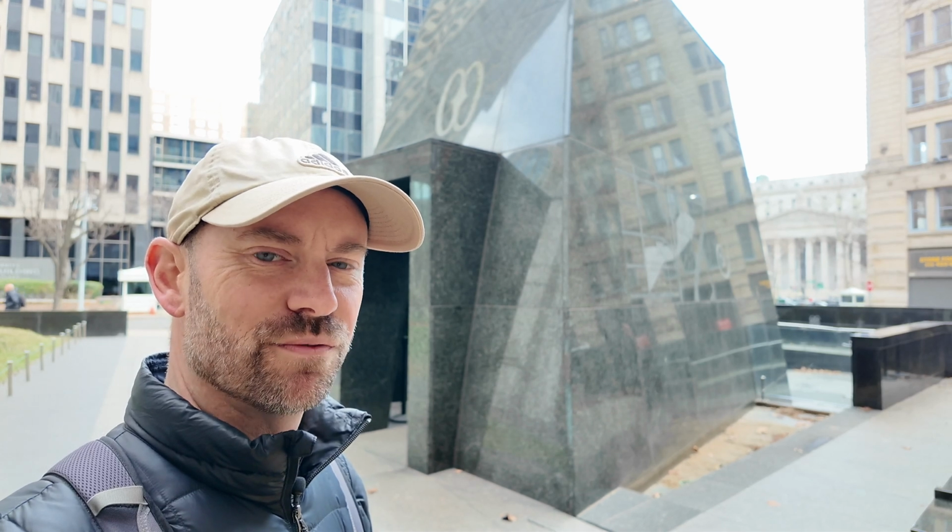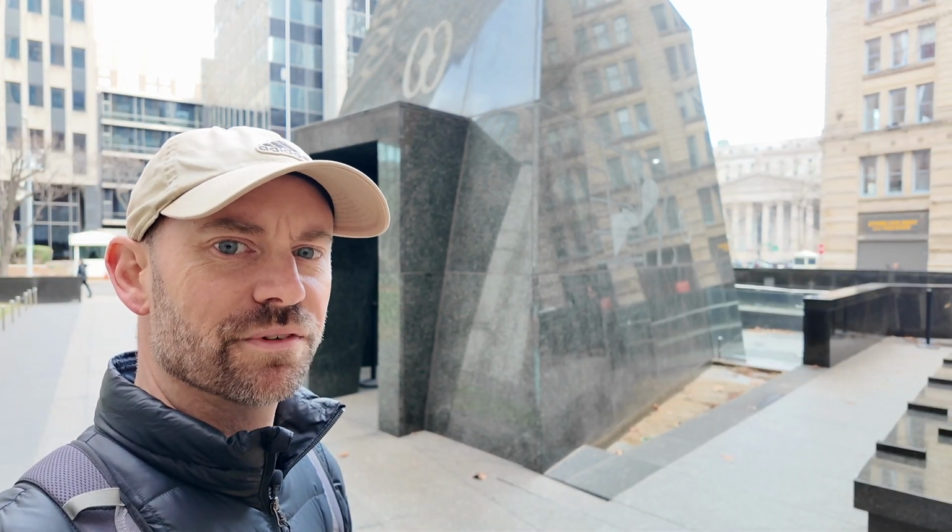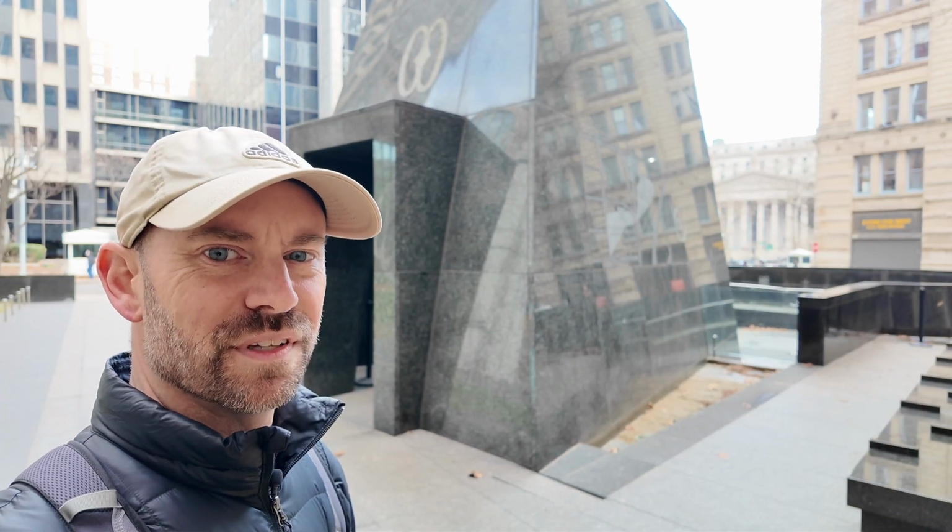This is the African Burial Ground Memorial. This site contained the remnants of more than 419 Africans buried in the late 17th and 18th centuries here in Manhattan. This is just part of the largest colonial era cemetery for people of African descent, some of them free, but most of them enslaved.